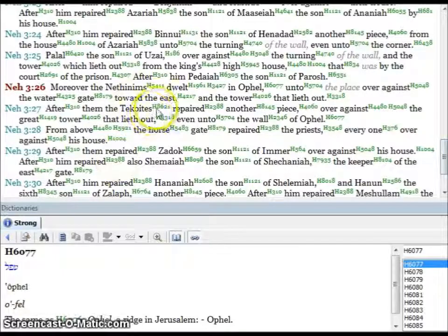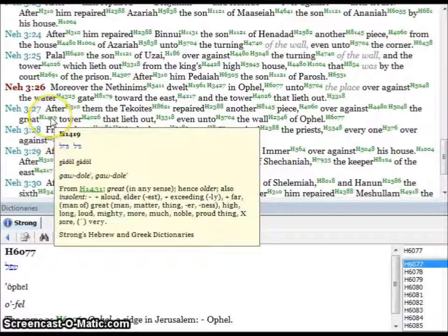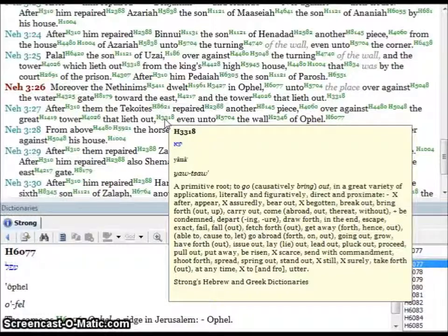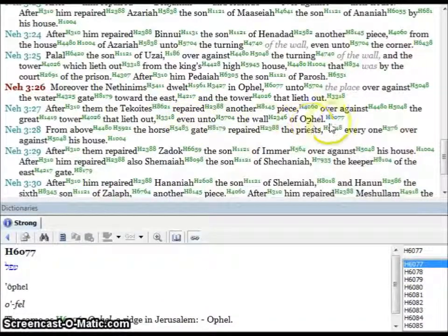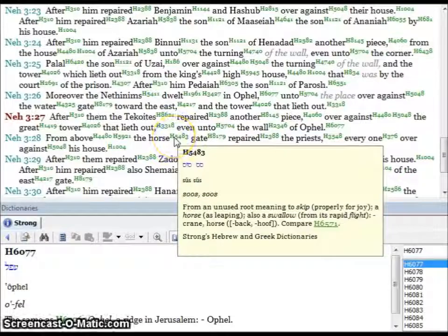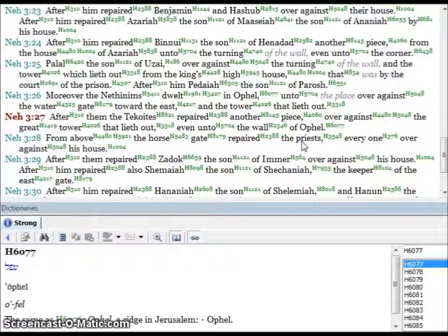After them the Tekoites repaired another piece over against the great tower, the older tower, that lieth out, in a great variety of applications, literally, figuratively. Afterward, bear, appear, begotten, break out, bring forth out of, carry out, come abroad, even unto the wall of Ophel, or the ridge. Also a mound. From above the horse gate, a swallow from its rapid flight. From above the horse gate repaired the priest, every one over against his house.